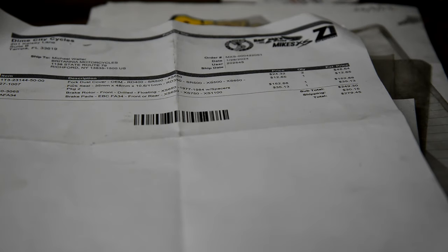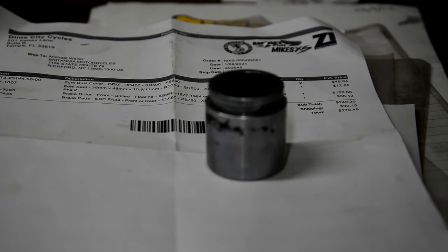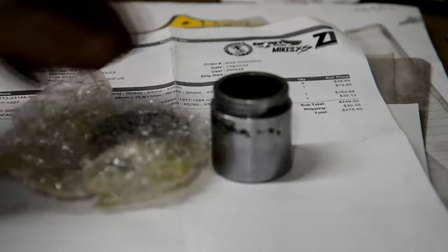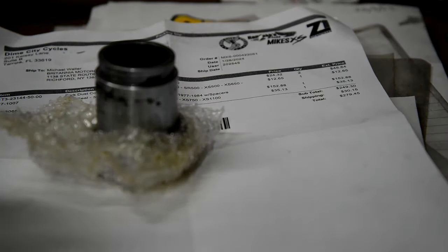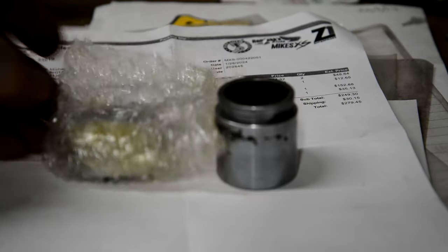Well, I've done it again. You know, when I'm building things up out of several different bikes, I get confused. There's the piston, and now I've got the front wheel and everything right from a Yamaha XS650, not a Heritage Special. So I ordered a caliper rebuild kit for an XS650, not a Heritage Special, which is what the caliper came off. Couldn't be much more different, could they? Bugger. So hopefully I can send this back, because this bit wasn't cheap.